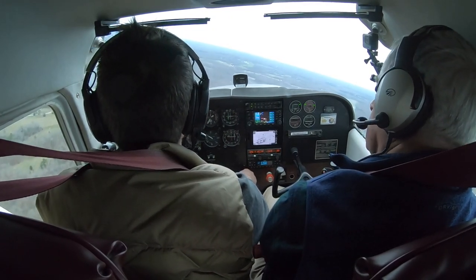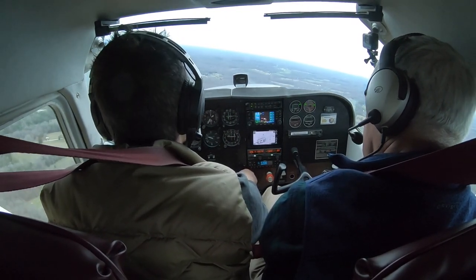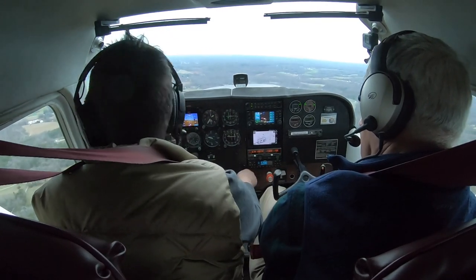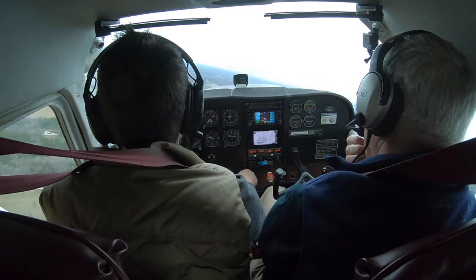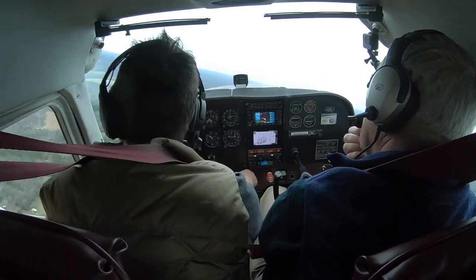County traffic. Cherokee 8527 November is going around, doing a missed approach on runway 24. We're going to sidestep to the right to stay clear of traffic. Preston County.